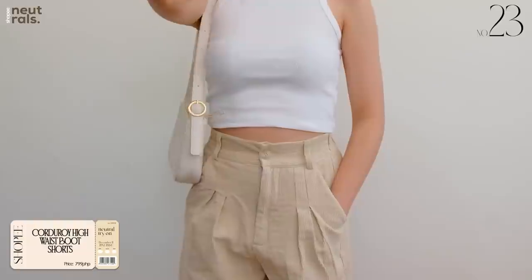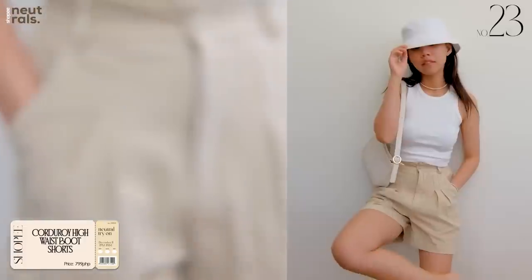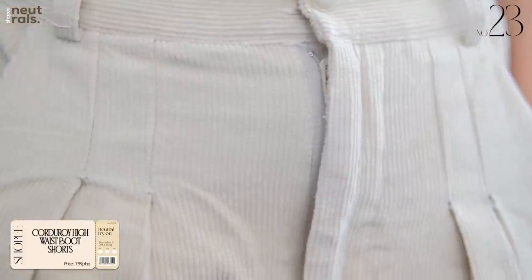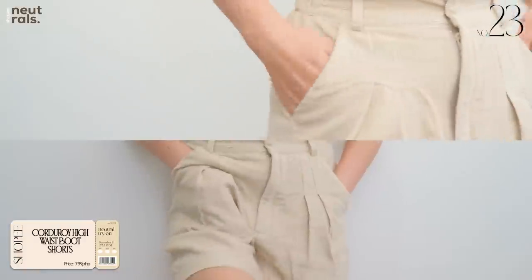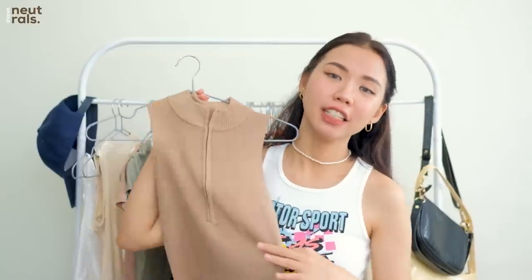Then I paired this one with a corduroy na shorts. And you guys, ang ganda ng fit nito. And it's garterized here sa my back part niya, so it would fit you better. Hindi siya yung usual na length ng mini shorts. Medyo mahaba siya. This one is a thick corduroy material. Sobrang kapal niya, guys.